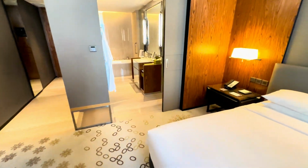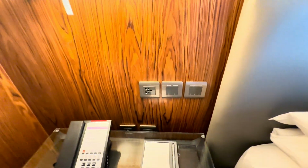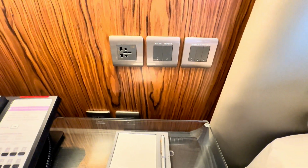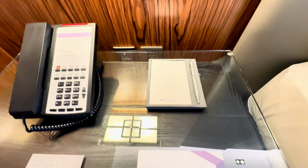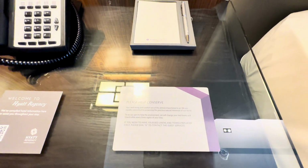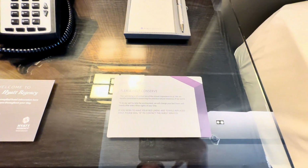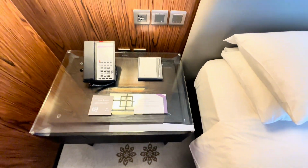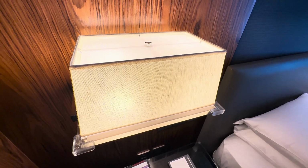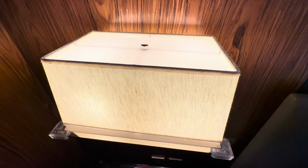Making our way through the room now, we'll go and take a look at the other side of the bed, which includes the same power sockets and light switches, although I couldn't see a USB-A type charger here, which the other side of the bed had. I was only staying for one night, so it wasn't relevant, but you can use this card if you wish to have your sheets changed, otherwise they won't change them. The lighting by the side of the bed was this funky little lampshade, which I enjoyed.